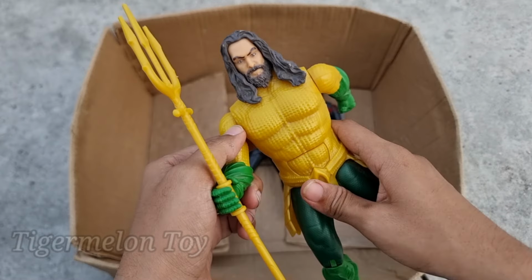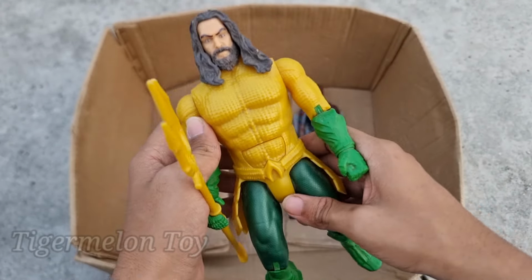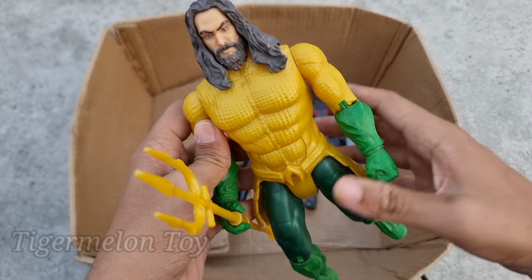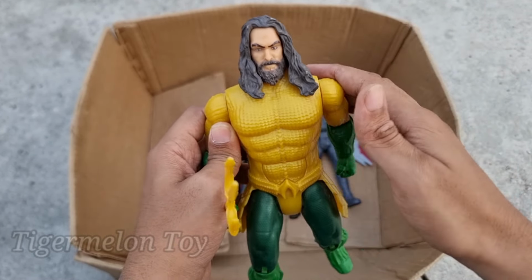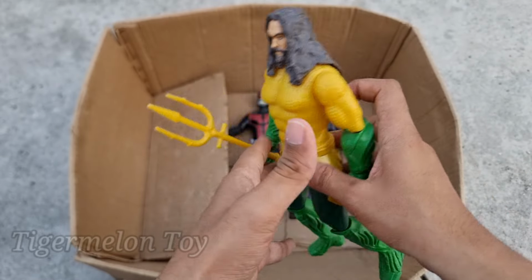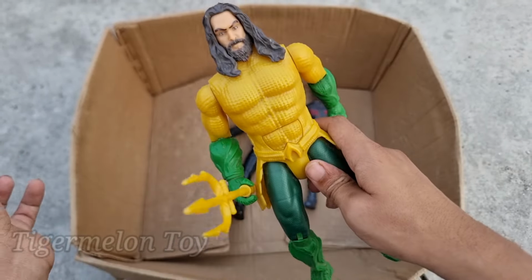Oh, guys, look at my costume. Wow. Look at his very cool yellow and green color costume, guys. Look at the very long hair. Look at his very cool bhala on his hand. Guys, he has his own palace in the ocean, guys. He lives in the ocean and he has his own palace in the ocean, guys. This is the very cool, the water man. This is Aquaman.